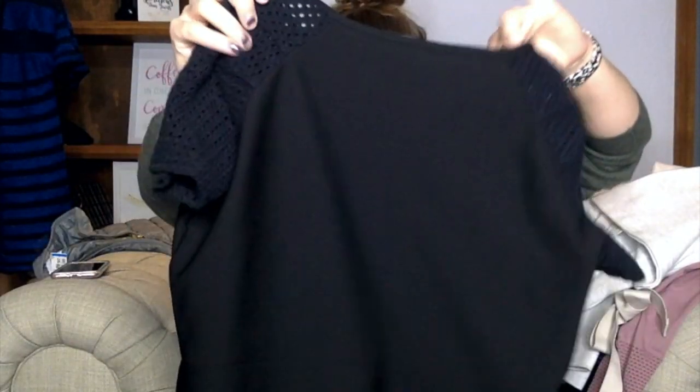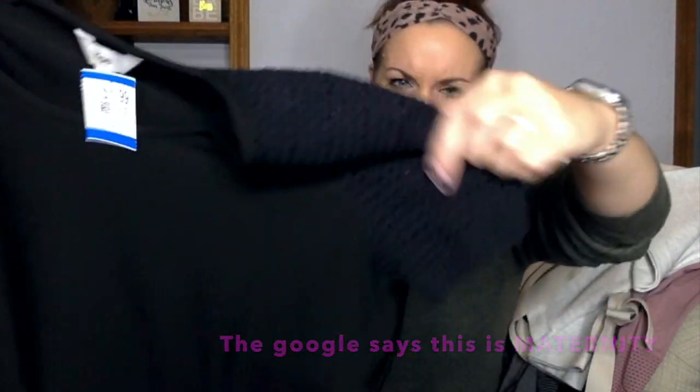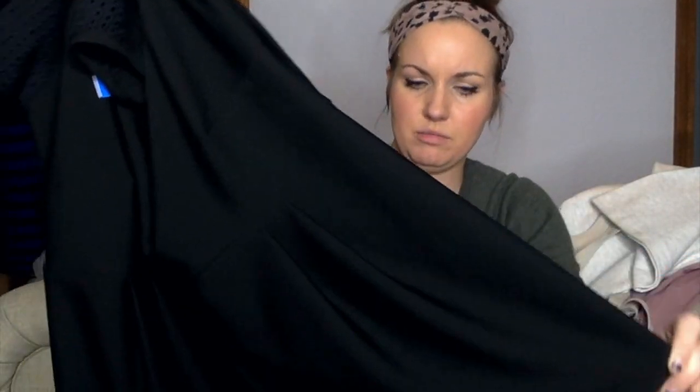Cool. This, I've never heard of this brand. I looked it up. I'm going to do comp searches on it, but it feels quality, and my price wasn't bad. It was next to a bunch of other expensive stuff, so we'll see. It's a nice peplum black top.